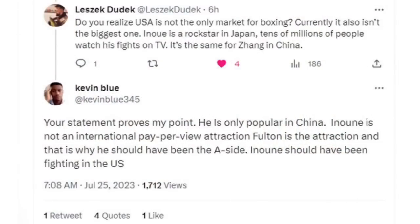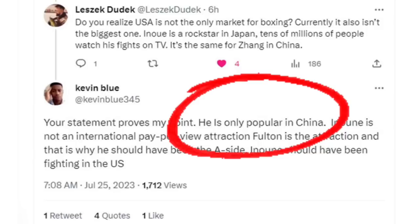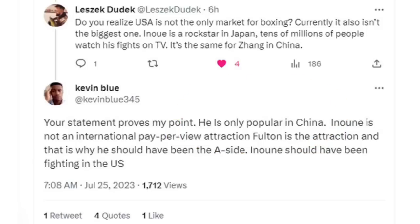So one guy claiming that Naoya Inoue is only popular in China. Some dipshit that goes by the name Kevin Blue who doesn't know the difference between China and Japan, if you can believe that. And these are the people that want to harp to me and you when we say Inoue is a pound-for-pound fighter, a pound-for-pound talent. Guys that get butthurt that the American has to travel for a change. Not that the American has all that much drawing power in America to begin with.